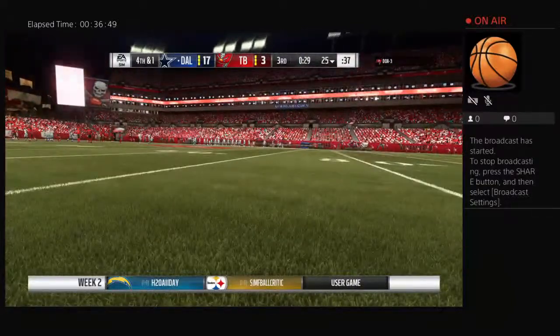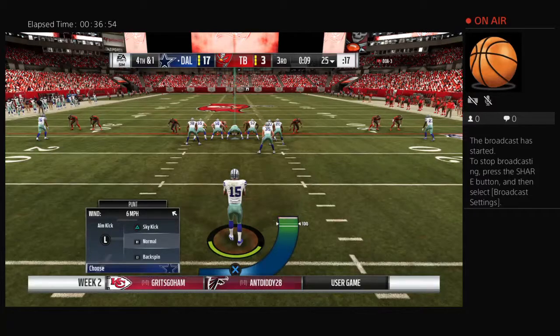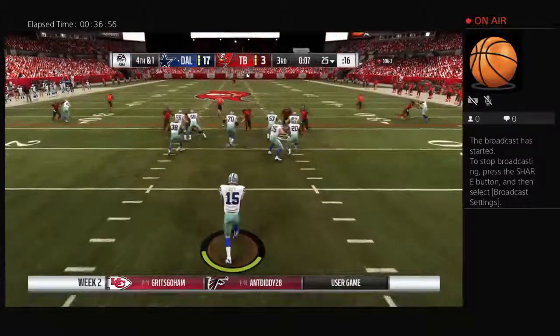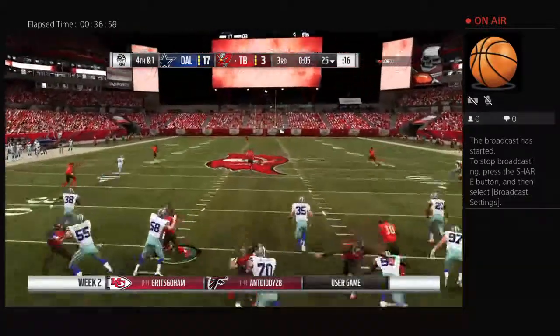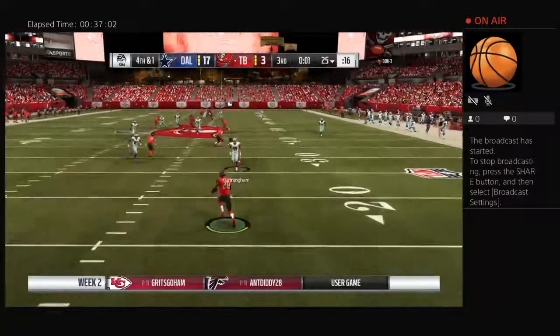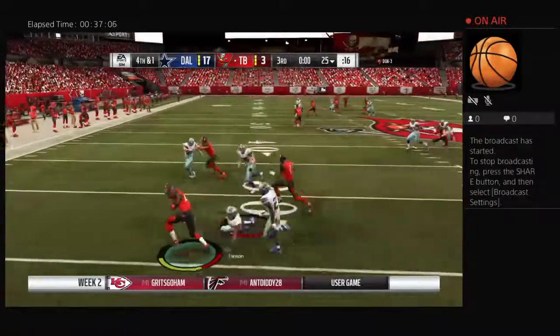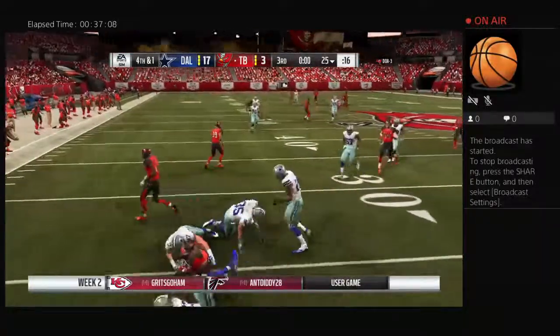He ran right into the teeth of the blitz as the linebacker was freed up in order to stuff that one for a loss. I think quarterbacks got to see that. Got to find a way to audible into something a little more advantageous. This is taken at about the 14. And shedding through the tackle.